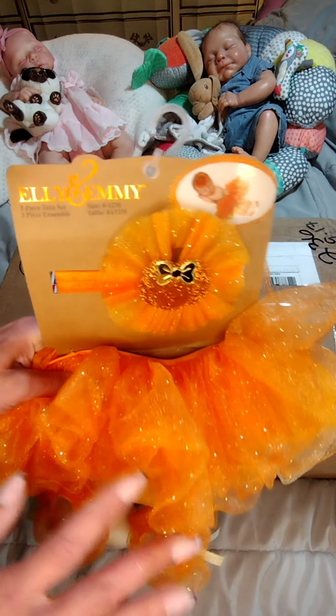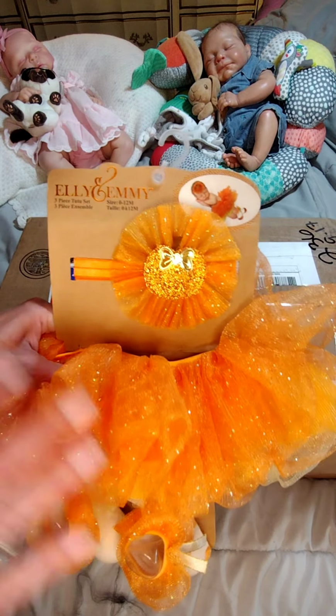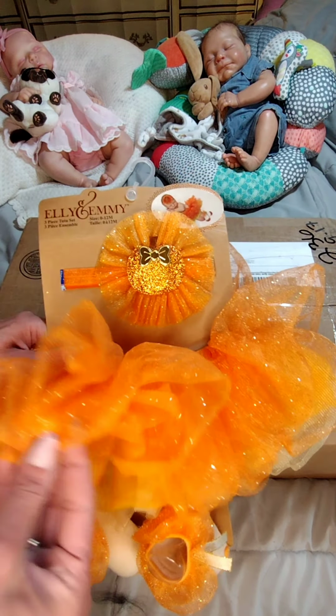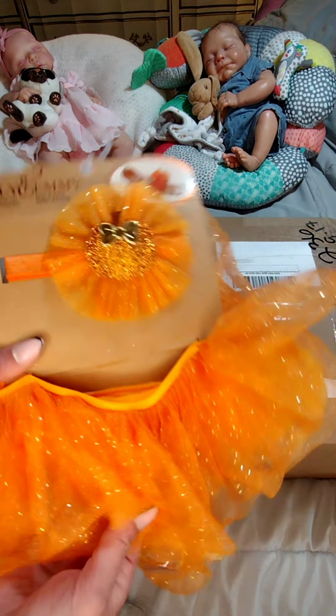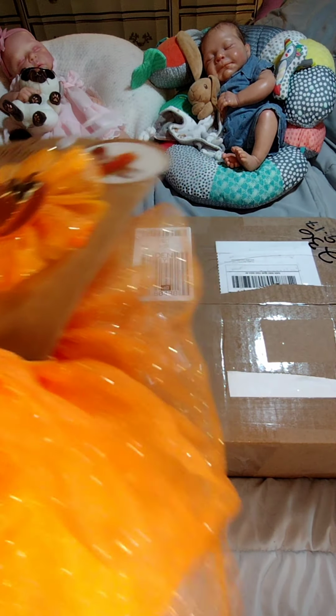And I sure like this Elly and Emmy stuff. This stuff is very cute. I've got crocheted stuff too, because I wanted to copy the pattern. But for what I paid $6 for this, you can't even get the tulle for the skirt for that. And if you know any kind of crafting, then you know what I'm talking about. So yeah.